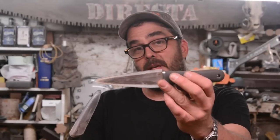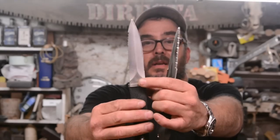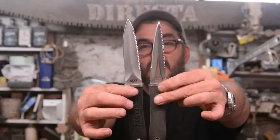Recently, I bought another one of these just to see what the quality was because they've changed. So this is a SOG Pentagon that's made now. You can compare the difference. The shape of the blade is kind of goofy looking. The knot here is kind of goofy looking. The rubber mold's kind of goofy looking. There's just something very sexy about this original version compared to the new one.